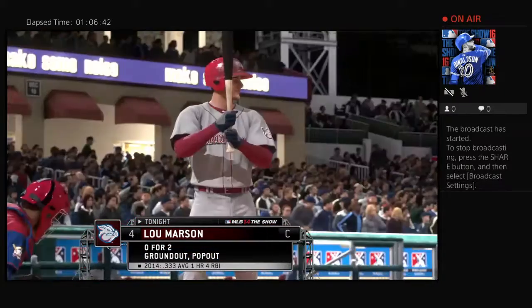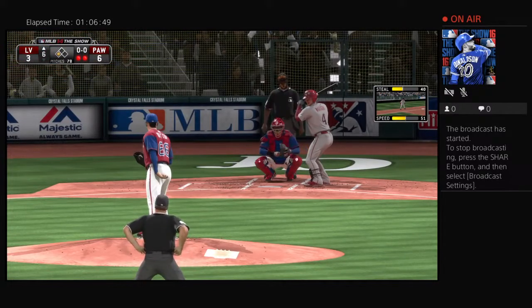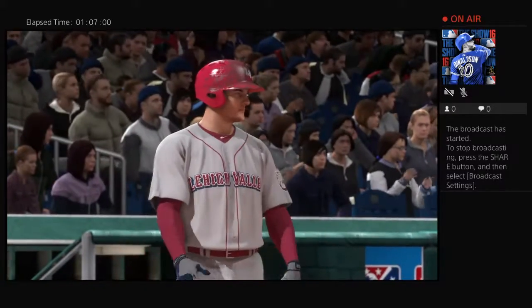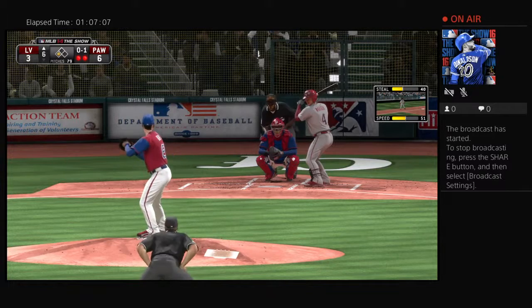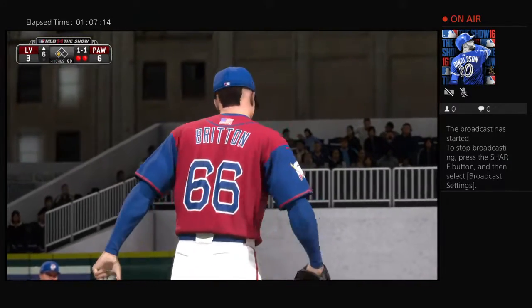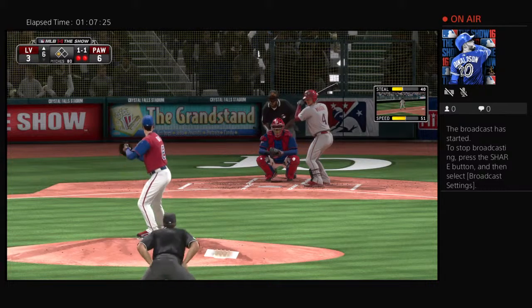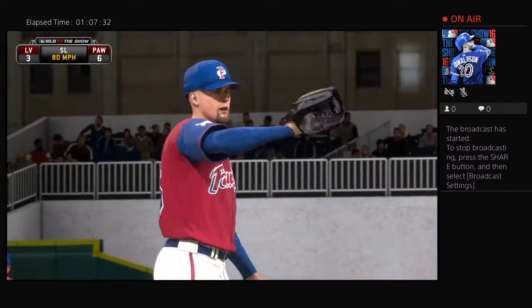Lou Marson will dig in now. Hitless in his 2 at-bats so far. Here we go. Free swinger. Strike. And this is hit hard to the right side. Foul. And there's ball 1. And now with that pitch count getting up there just a little bit, you can see that some of these pitches are missing just a little farther away than they were earlier. Here's the 1-1. And he takes ball 2, and it's 2-1.